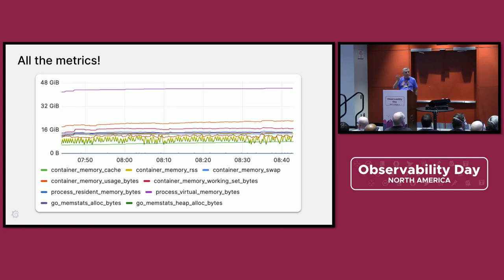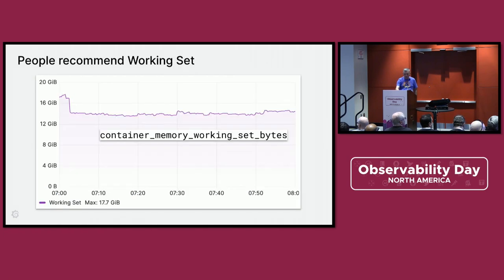So you can Google this. You can get people's opinion on the internet. And so we had a vote for RSS. I actually decided to focus on working set, which is nearly the same thing. There's a metric called container_memory_working_set_bytes. So you can look at that. People will recommend that.